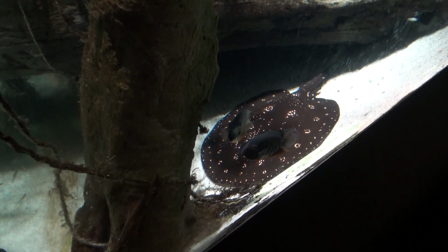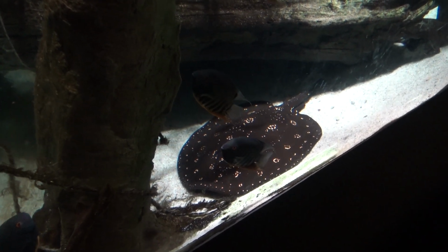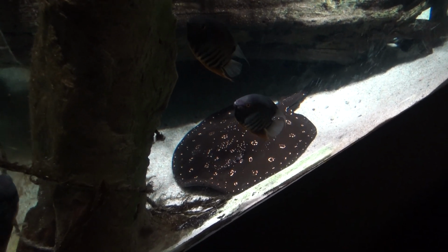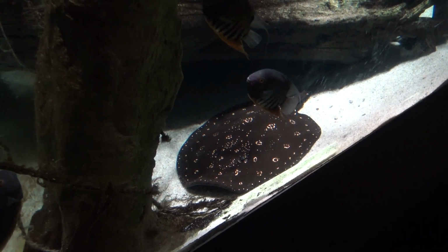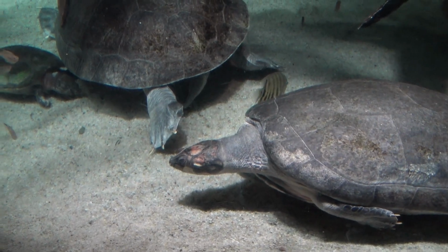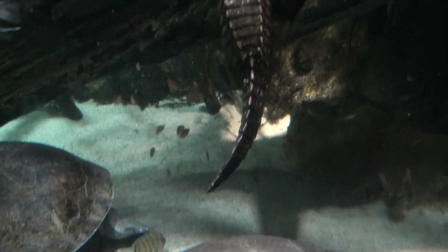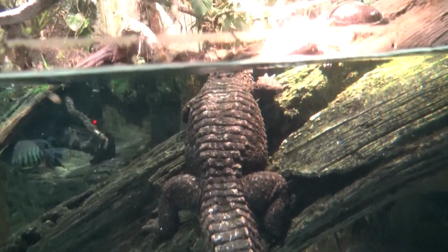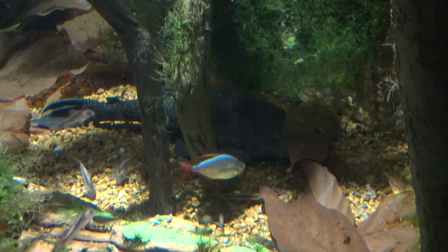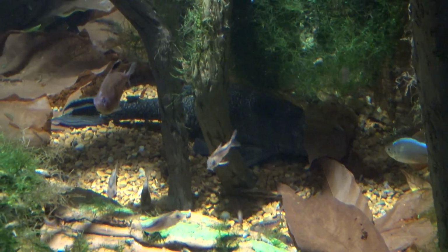A white-blotched river stingray. It's amazing that stingrays, the species, can go between saltwater and freshwater, depending on the species. But I love that there's also our freshwater stingrays. Here we have a giant South American river turtle, and hanging out above them on this rock, we have a caiman. This fish understands how to get its beauty sleep. It's actually using a leaf as a sleep mask.